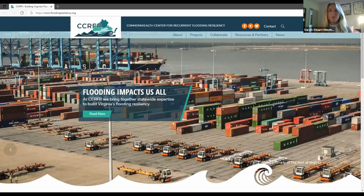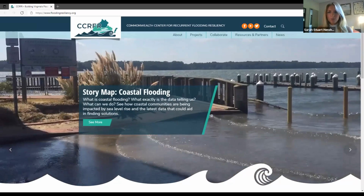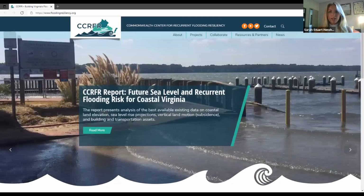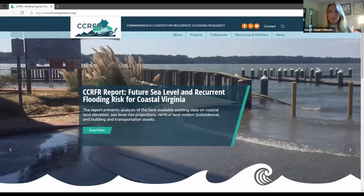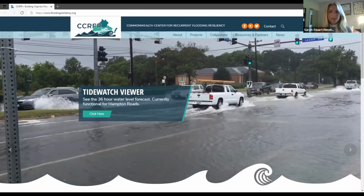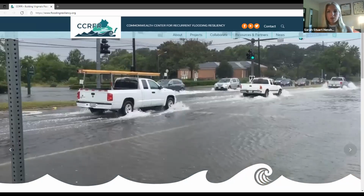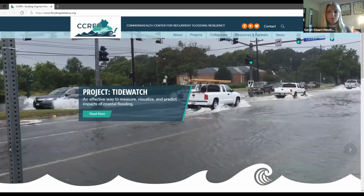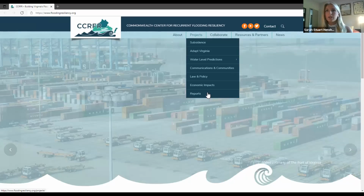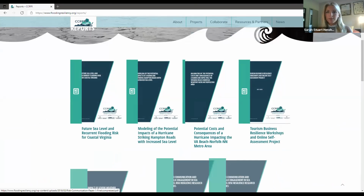This is the Commonwealth Center for Recurrent Flooding Resiliency, which is available through a partnership with VCPC, VIMS, and Old Dominion. It provides scientific and technical support for state agencies, localities, and other entities in furtherance of recurrent flooding resiliency. They conduct studies, provide training, and offer a variety of services in the area of recurrent flooding resilience. I just wanted to highlight, if you go to projects and reports here, you can see that.